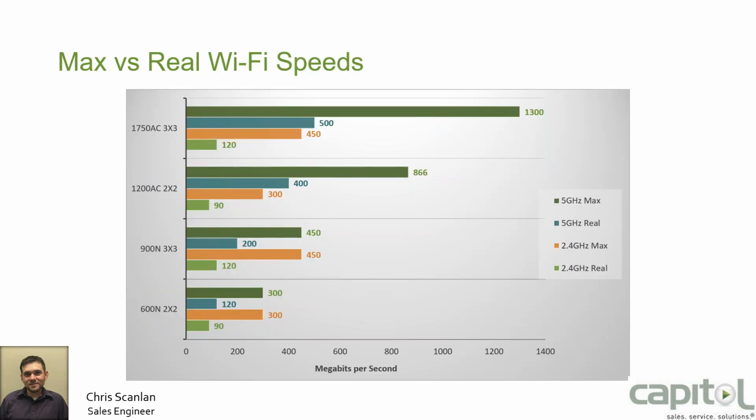And this is a great graph to show what to actually expect. When you look at a 1750 AC access point or wireless router, what does that mean? That doesn't mean you're going to get 1750 megs on 2.4 and 5 gigs. What that means is it's broken up. How do they get that number? Well, that number is 1300 max on 5 gigahertz and 450 max on 2.4 gigahertz. You add those together, you get 1750. That's where they get their number. So just keep that in mind.